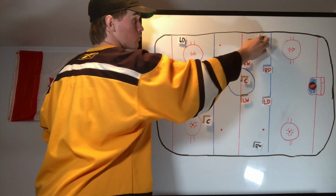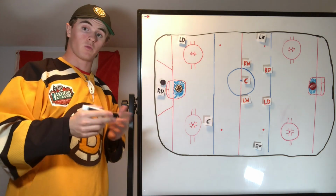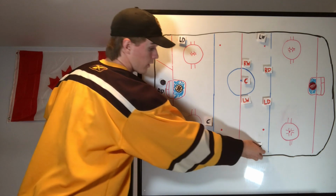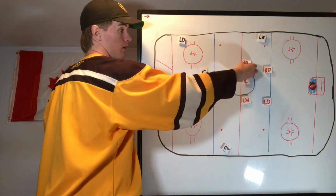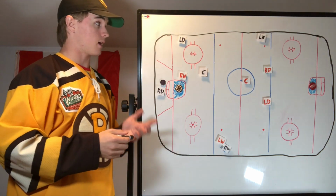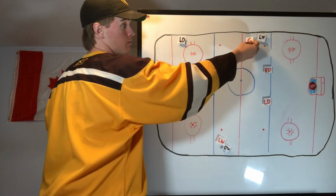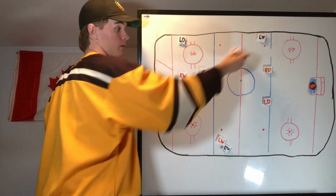Left winger would play up top. You typically see him between the red line, or in between the two blue lines for sure, if not the red line to the blue line. And the right winger would crash down here with the center playing offside. Typically you find either the right winger playing on this side with the left winger following up with the right winger, trying to protect that zone, which gives the right defenseman as much time here. The center you typically find either with the other center, with the left defenseman, or with the left winger.